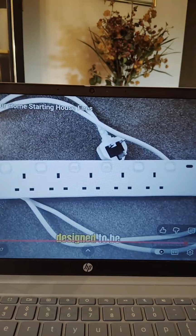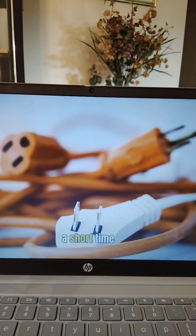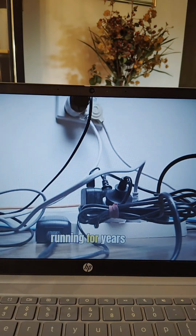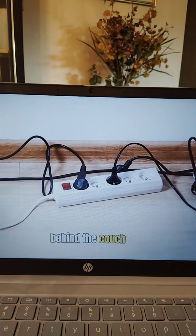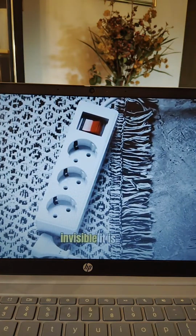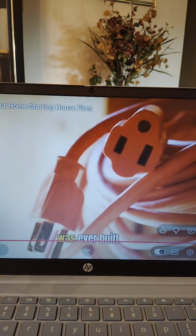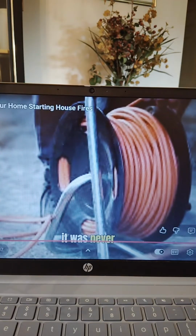Extension cords are designed to be temporary. The thin ones are made for small loads for a short time. The moment you run a high power device through an undersized cord, or you leave one buried and running for years, that cord is heating up the whole length of it, under the rug, behind the couch, inside the wall it's stapled to. And the worst part is how invisible it is. There's no alarm, no smell until there is. Just a cheap cord quietly running hotter than it was ever built to run, in a spot you forgot about, doing a job it was never meant to do.